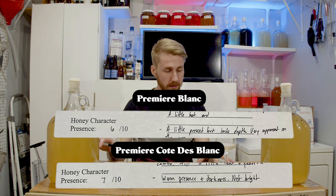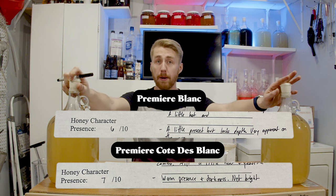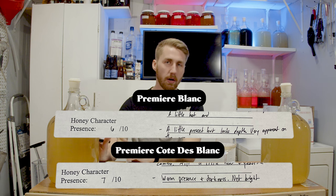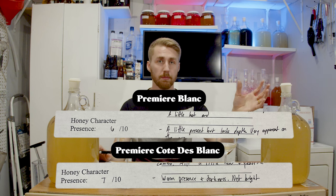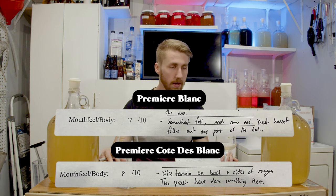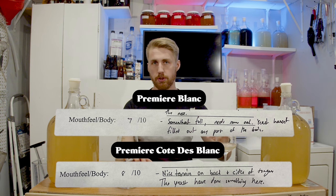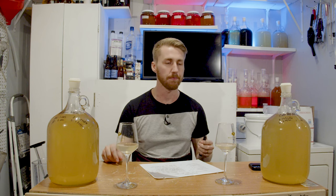Honey character was 7 out of 10 versus 6 out of 10. They're both apparent and nice. But again, on the warming side, the Blanc has presented more bright floral notes, which is not a bad thing. Personal preference, I like the more mellowing but still bright floral notes. And last but not least, mouthfeel body, 8 out of 10 versus 7 out of 10. That's mainly because this one has more tannin, has less of a wash, more of a clinging kind of tannic value that makes me want to come back.